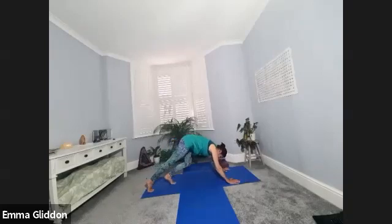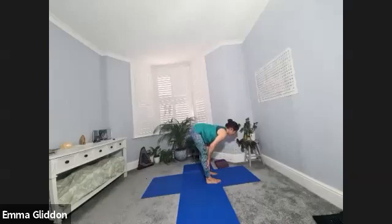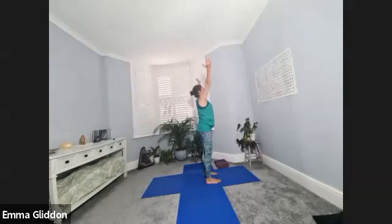And then walk the feet to the hands, forward bend. Shrug the shoulders, shake the head, relax the mouth. Getting heavy in the heels, we'll come up halfway, so with the hands on the ground or the legs, exhaling bow. And on the in-breath, all the way to the top, so big stretch up.